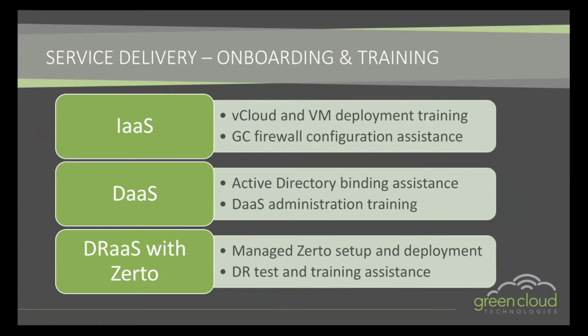On the DAS side of things, it's integrated with Active Directory. And so what that allows is quickly rolling out desktops and mapping users ahead of time. During that process, there's a number of steps that we need to do to work with you to bind to Active Directory. So what we're going to do is set up a call and work with you on the process of, one, what that looks like, what the user counts need to be, how to get everything bound. And then beyond that, we're going to provide an initial training session on how to administer DAS, roll out desktops, and that type of thing.